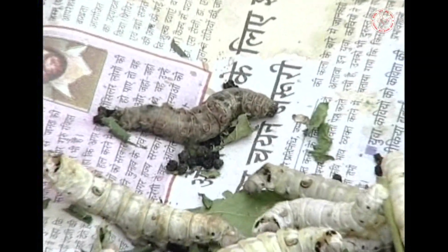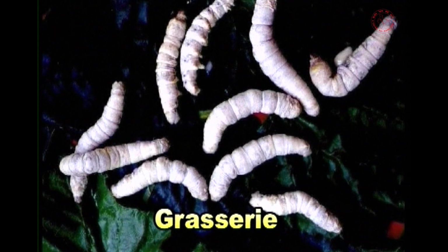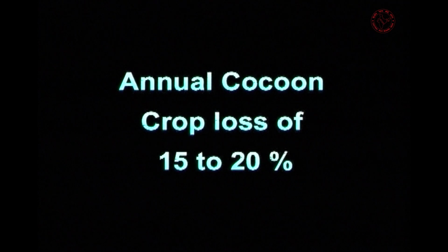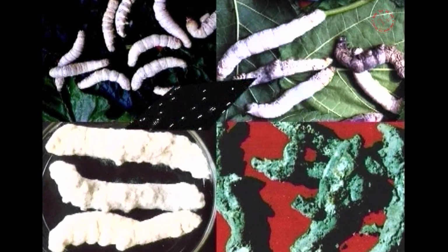Silkworm diseases. Some common silkworm diseases affecting cocoon production considerably are grasserie, flacherie, muscardine and pebrine, resulting in an annual cocoon loss of 15 to 20%. Microbes such as bacteria, viruses, fungi and microsporidia cause the diseases.